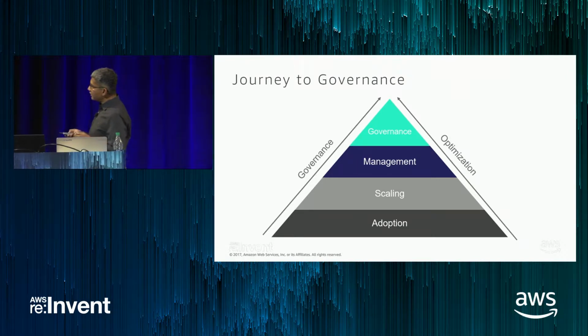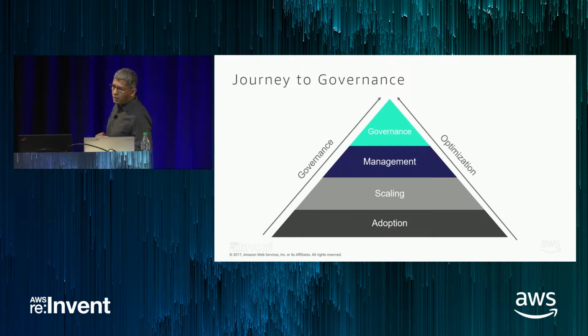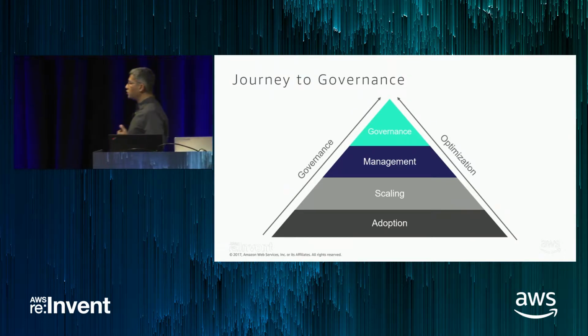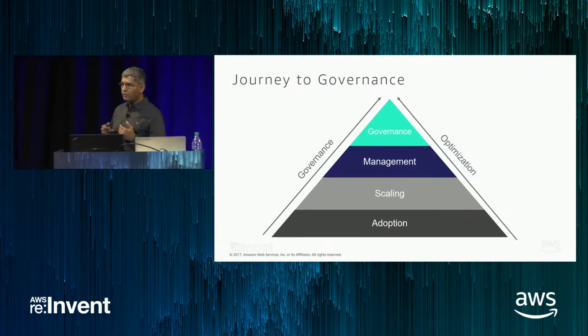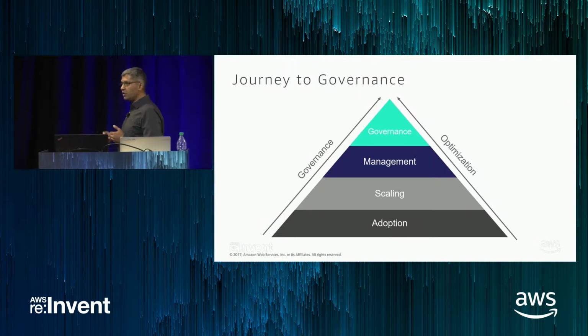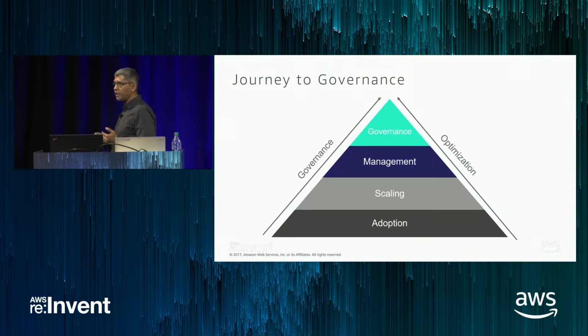The only thing that's missing at this stage is that you're unsure: are your workloads in their best configuration? Do you have a standard architecture in place? You might not have continuous optimization in place. You might drift out of your optimal state unless you go back and do something manually.